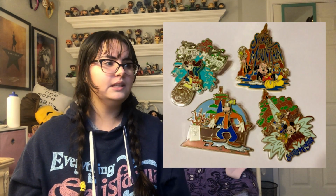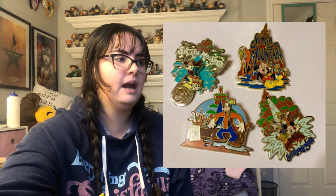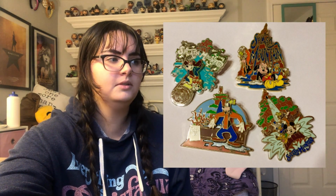Very cute. Pins, of which there are 10 bajillion of, and I didn't include all of them because that would be impossible. Start off with some newer pins, I believe. So we have this one, I Conquered Splash Mountain. These 4, which I'm not sure if they were all sold at the same time, but I do have some of them, so I'm going to show you in person.